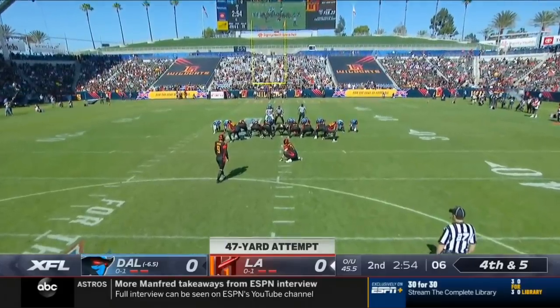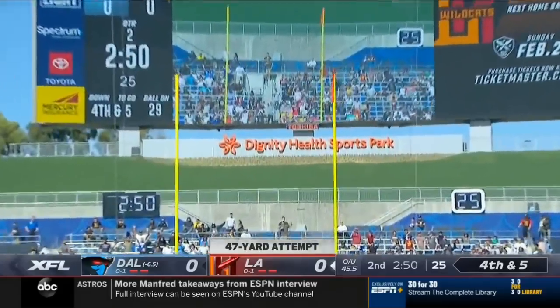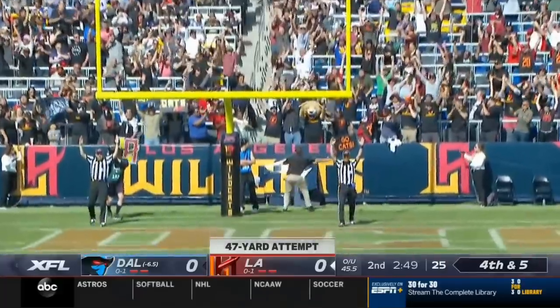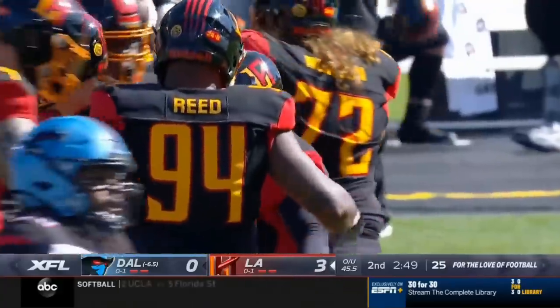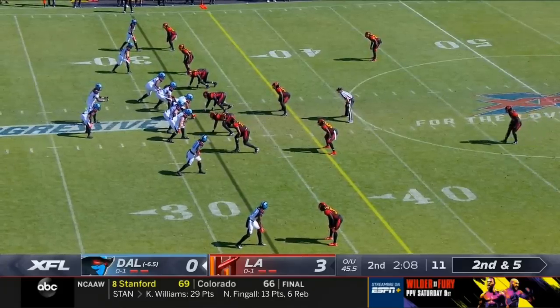38-year-old out of San Diego. And Novak puts LA on the board finally. Here we go. Ready to go?